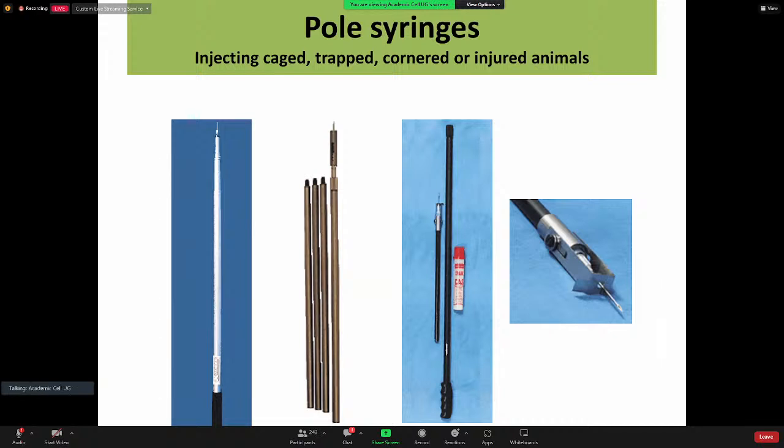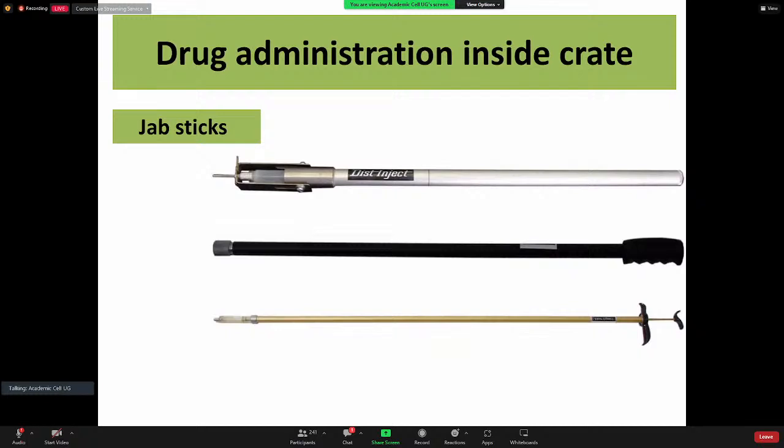various designs of pole syringes. So actually, as I said, these are extensions of our normal hypodermic syringe. So you can inject from a meter or 2 meters away or even more. Next. But the animal has to be cornered. Otherwise, it is very difficult or it may cause injury. Then drug administered inside the crate.